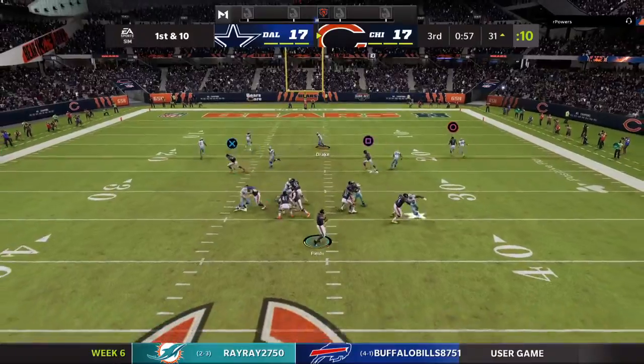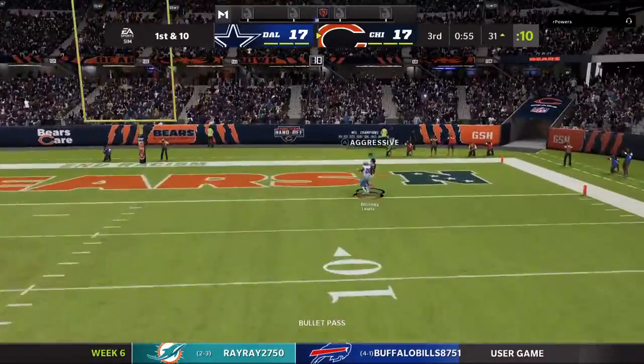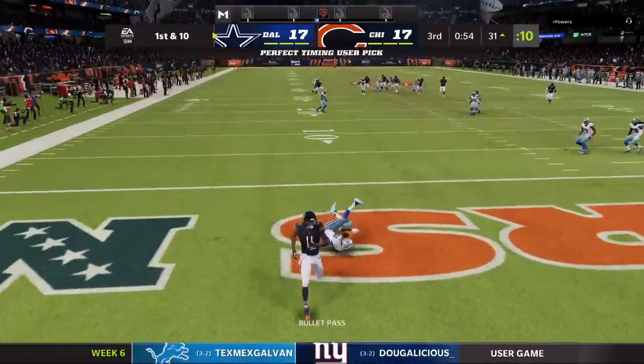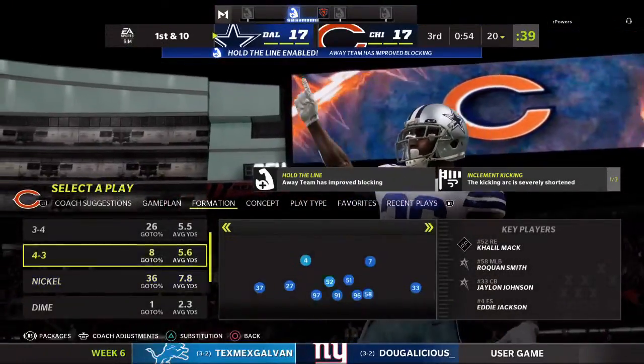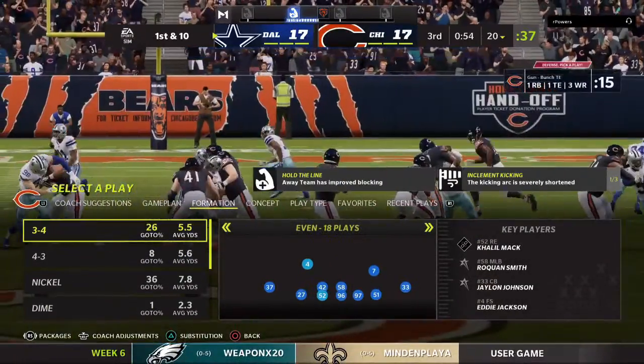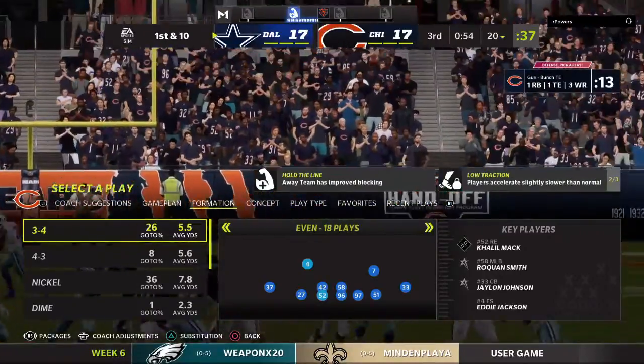On 1st down, it's Fields. He'll rifle this one deep right side. And it'll be intercepted. Picked off by Jordan Lewis. And the Cowboys are going to get the football here as the ball will come out to the 20.